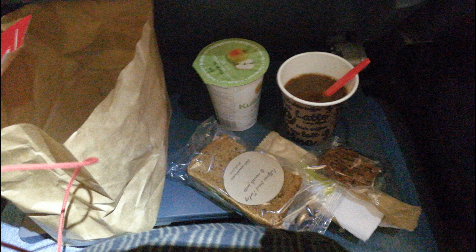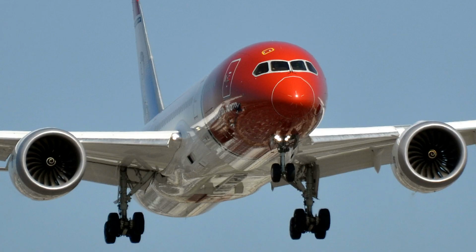So to sum up, Norwegian, I would recommend Norwegian, absolutely. Unfortunately, I couldn't fly direct from Stockholm to Bangkok at the time I flew because it's out of the high season. They normally fly a couple of times a week directly from Stockholm to Bangkok in the high season. I think in the high season they fly three or four times a week. And in the low season, they're not flying directly from Stockholm, only from Copenhagen and Oslo.